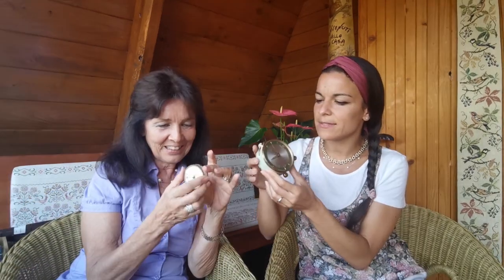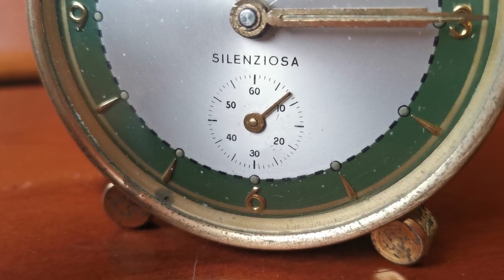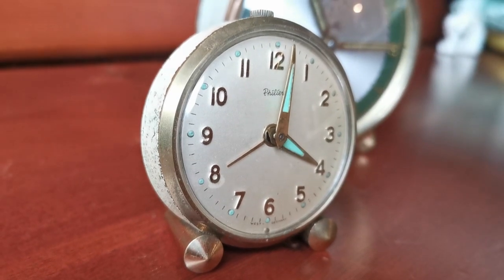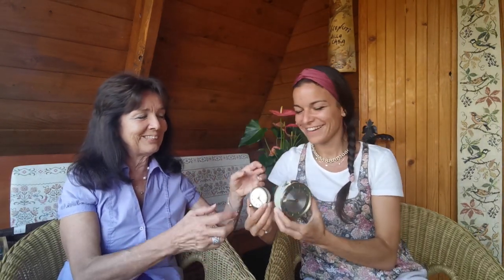What about your husband's hobby? He's collecting alarm clocks, but I don't know the brand. I think it's an Italian one because the name is Silenziosa, which means silent. They have a nice color, very vintage. How many does Fabiano have? Who knows? We've got an entire shelf full of alarm clocks right now.